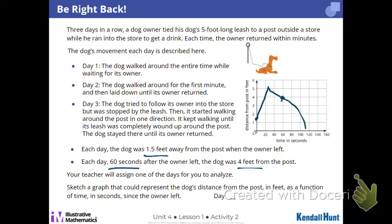Okay. And I would kind of do it like that. Like, you know, at tetherball, the last few times around is kind of quick. Maybe the dog kind of did that. I don't know. But either way, it has to go through here. It has to peak at 5 feet away because it tried to follow the owner into the store as far away from the pole as it could get. It has to be at 4 feet after a minute, and then it has to end up walking around the post until it's tied up like that. So those are the non-negotiable points.